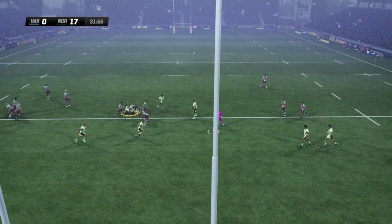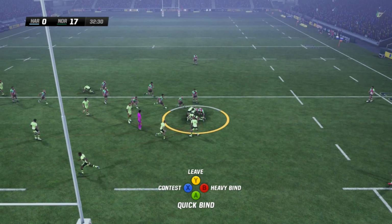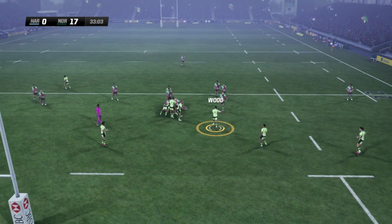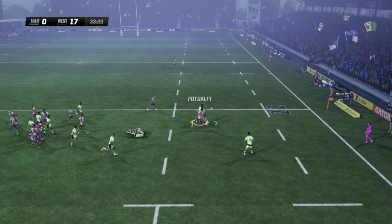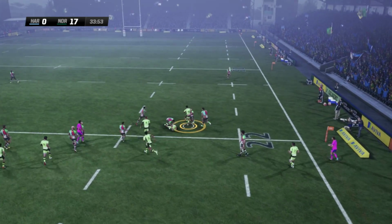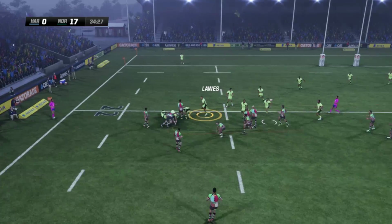Myla drives over the top of the defence. He throws a pass out the back, and PC picks it up and will set it up nicely. Van Veltzer goes to Wood. Oh, this is nice for Tuali'i. Round the corner for North. North steps in all round the corners. He's breaking everyone in half here. He finally gets driven to ground and turned over.